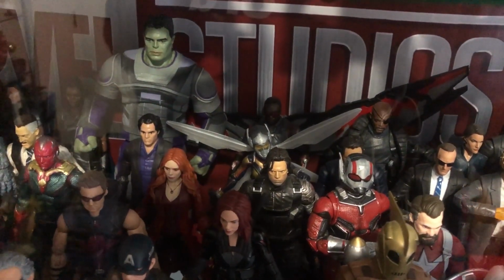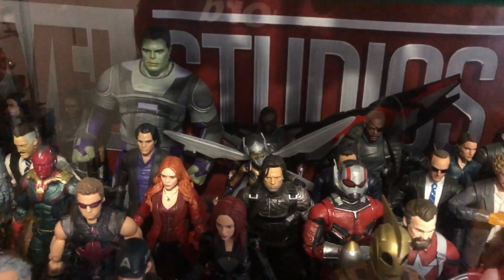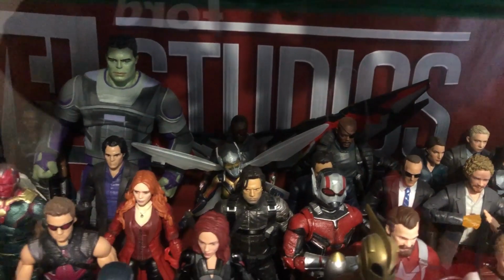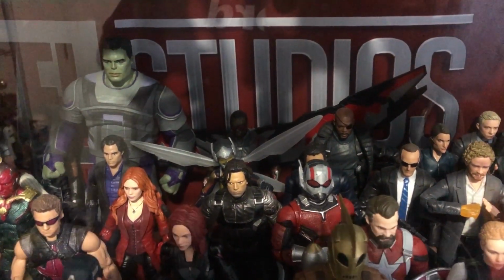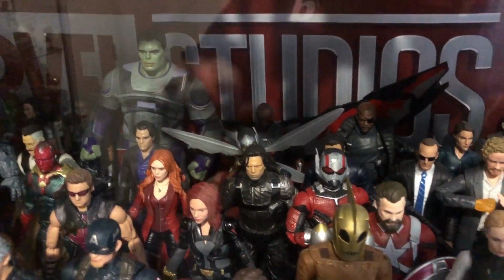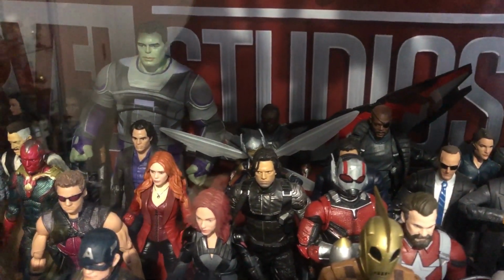I'm surprised that they haven't done a Winter Soldier version of the figure. I know that they did that for Marvel Select, but we've never had that as Marvel Legends, which seems like an oversight. But yeah, he's rumoured to have a new figure for the Disney Plus series, and the costume that we've seen looks really cool. So seeing that translated into figure form would be very, very nice.